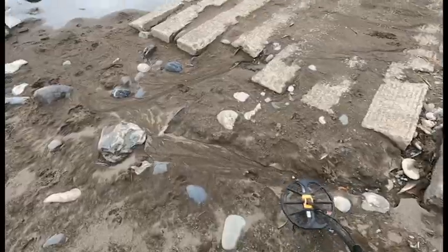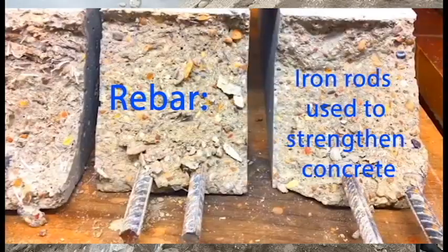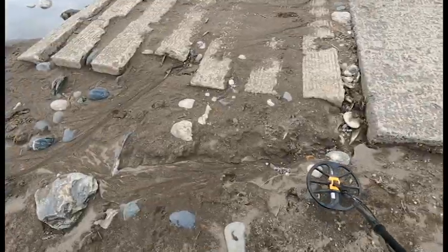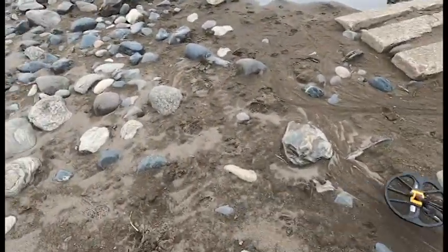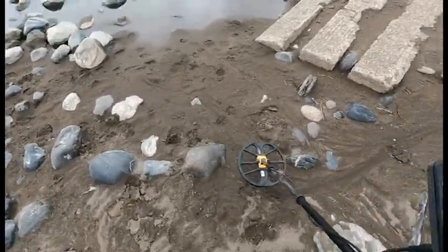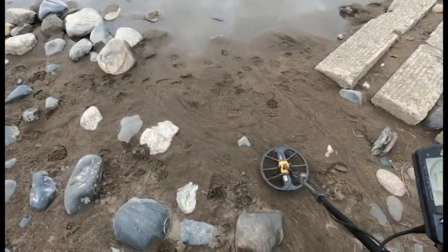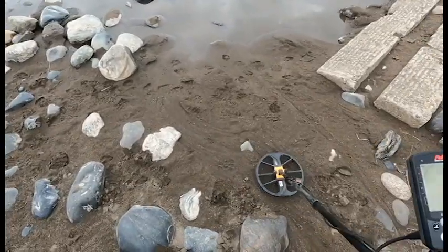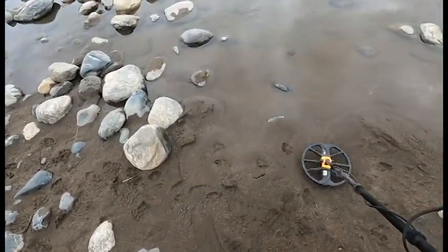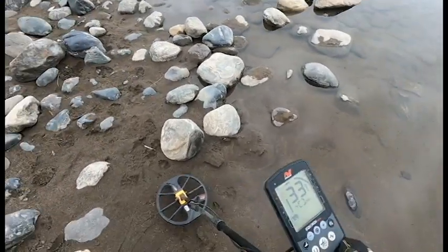Now, one thing I want to point out is you can see right here, a lot of rebar in these concrete slabs. That's fine, but just something to be aware of. Anytime you see big concrete structures like that, you can expect a little bit of rebar. Lots of iron right in here. I'm going to get off this iron mode. See again if we can cherry pick maybe a little bit of jewelry here. Find this nice ring.